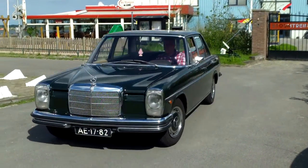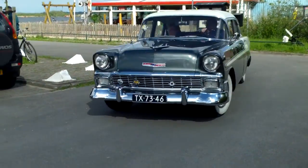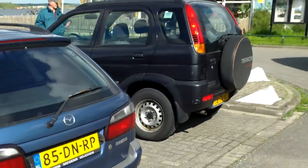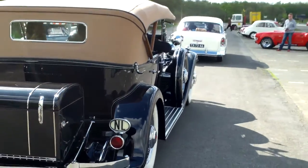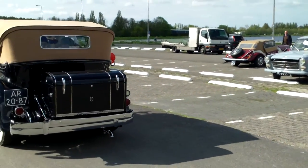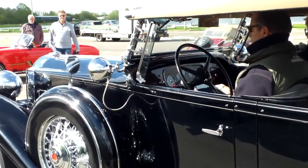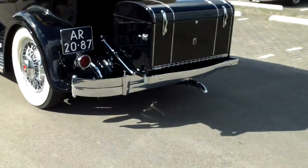Well, daily driver, old Mercs never die. Oh, look at that. Nice, US classic. Great. Holy Mac, nice Bel Air. Not sure about the year, but I can check the Department of Transport. And what the heck have we got here? Hello. Oh, that's a biggie. Runs smoothly. Another top. Rumble, rumble.